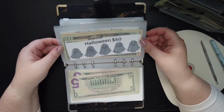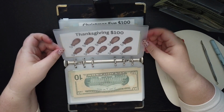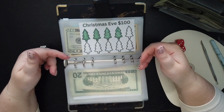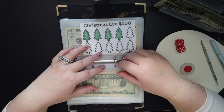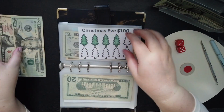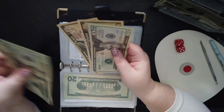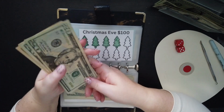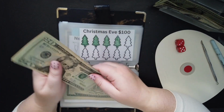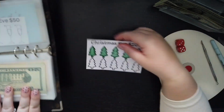So I do save money for specific holidays. Halloween is fully funded. This will be the next one I use. Thanksgiving's fully funded with 100, so I'll probably use this when we go to Florida as well. We are working on Christmas, and I like to put $30 in each time. So I've got 20 and 30. And my goal for Christmas, it's Christmas Eve, but basically just that time between Christmas and New Year. So now I have 20, 40, 50, 60, $70. And I'm going to color in 3 more Christmas trees here.